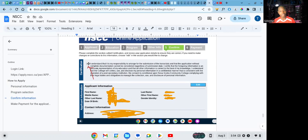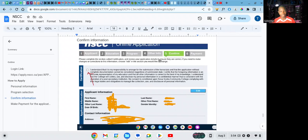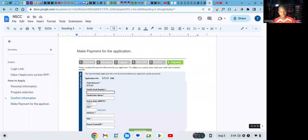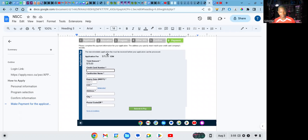Okay, so then you now check this box. On this same confirmation page, you are going to see save and pay. When you click this checkbox and then save and pay, this is what it will bring next. Then you click on submit and pay. You're going to see a non-refundable application fee before your application can be processed. So you put in your credit card number and all the information here, then you click submit and pay.